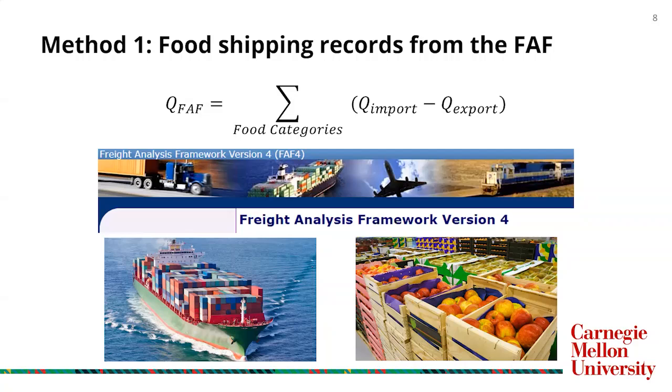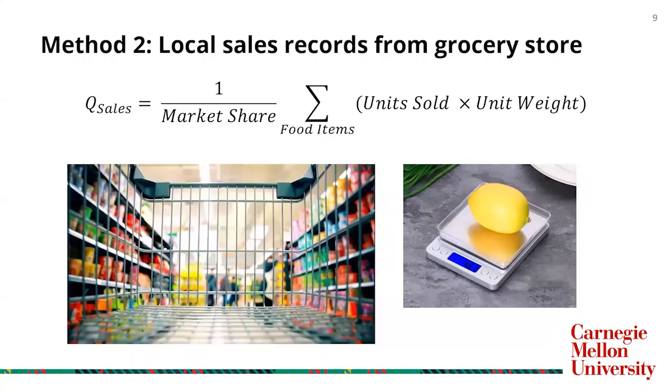So the first method was using the Freight Analysis Framework database, and we can calculate for each broader food category how much food is imported into and exported from the region. But one flaw in this method is that we don't really know the amount of locally produced food that is also consumed locally, because FAF only counts shipments that cross regional borders. And in method 2, we used data from a local grocery store, where for each item sold, we multiplied the quantities sold by its unit weight and summed across all items, and we scaled this up by the store's local market share.